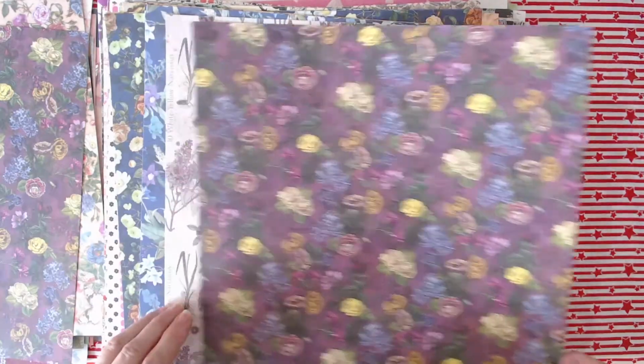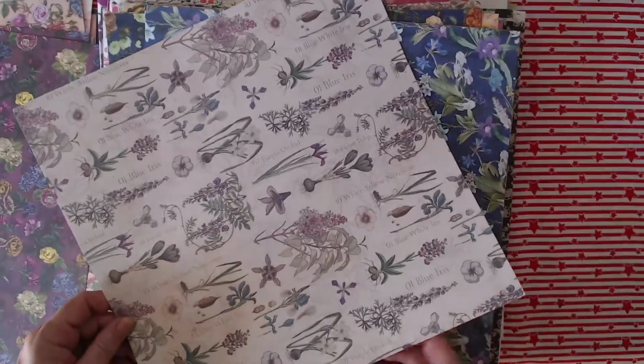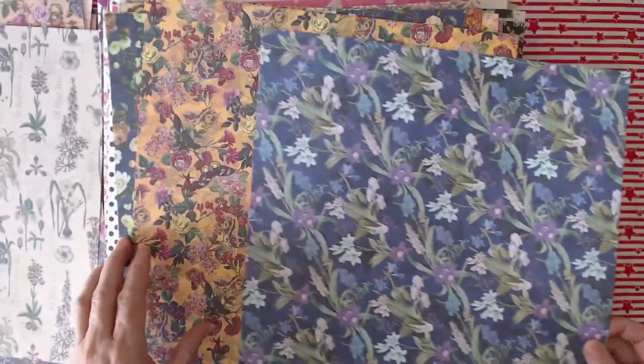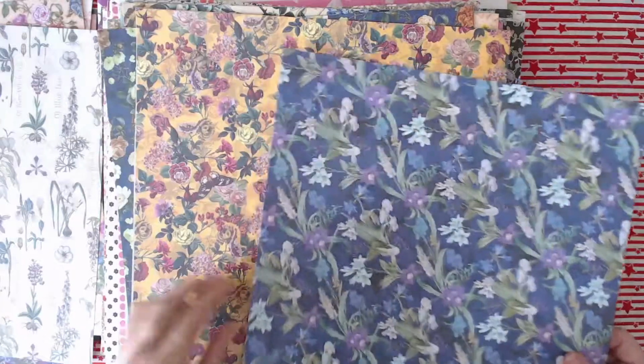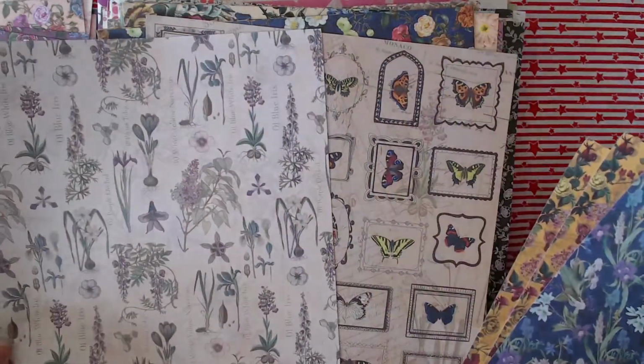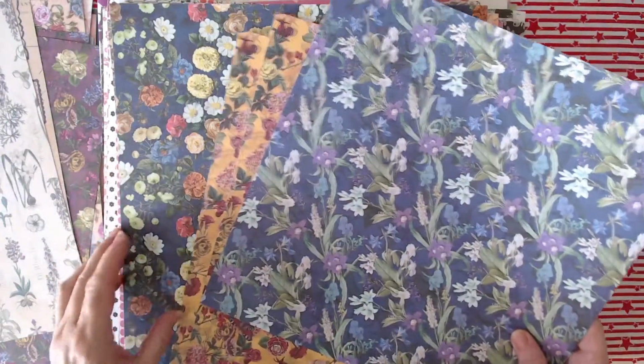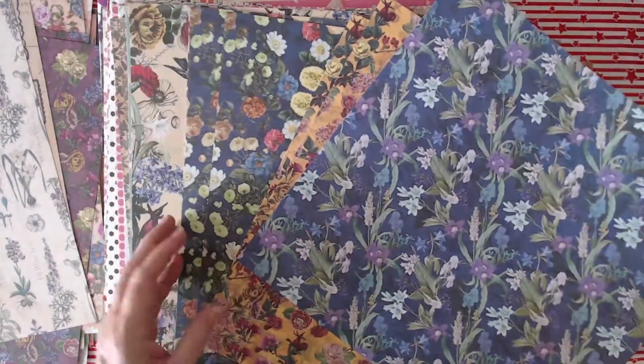Burgundies, a couple of those. Another botanical. Blue iris, purple orchid. Another. Oh yes, this definitely seems to hang together as a collection. Oh, and there's another one. So I think that these were possibly from a book. I don't know. Have you got these books? Because I think these are from a separate book. A couple of blues there.